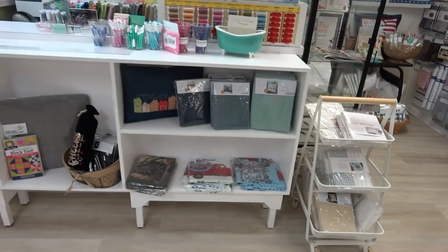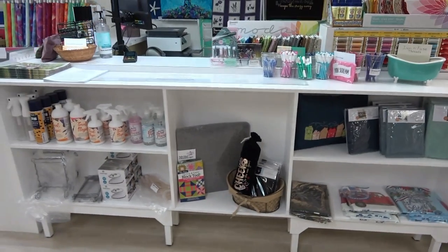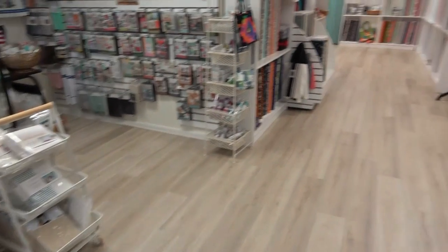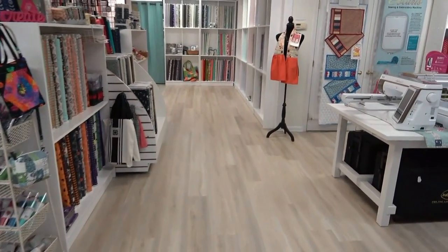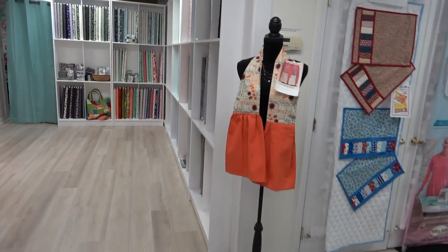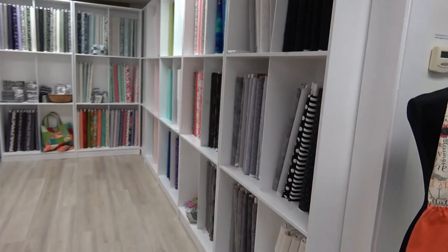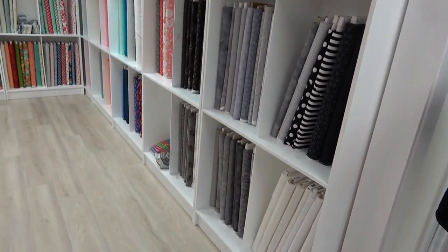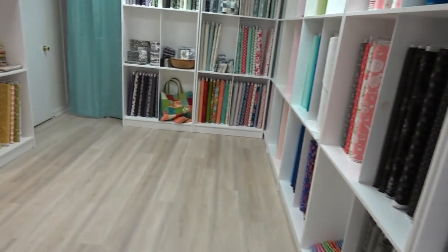This shop is so fun. If you can't find something to do in here, you're not looking, right? We do a lot in here. A little bit of everything. Yeah, we love our Moda.